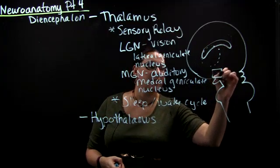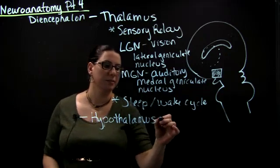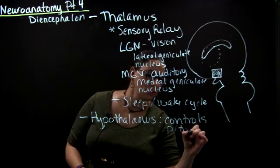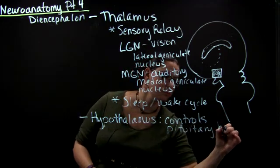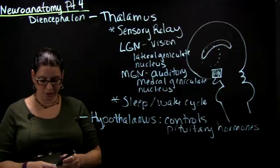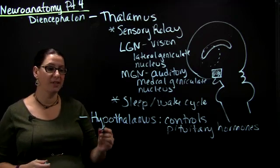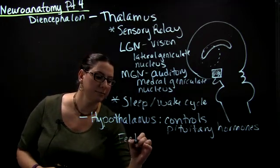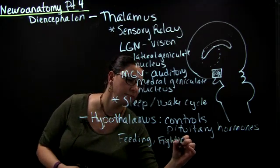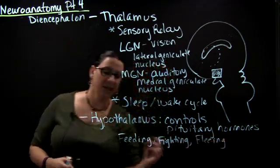The hypothalamus lives right above the pituitary gland, and it controls the pituitary gland. And by controlling the pituitary hormones, the hypothalamus is responsible for what we call the 4 F's of human physiology. That is feeding, fighting, fleeing, and sexual activity.